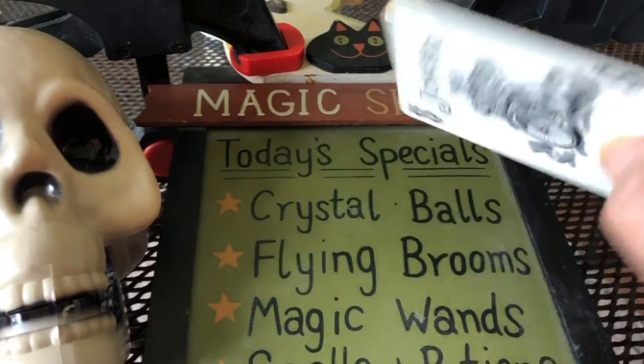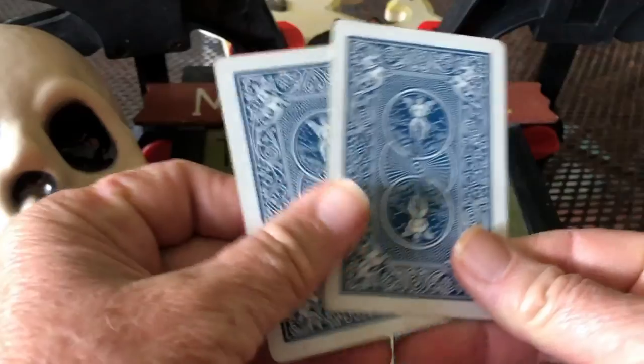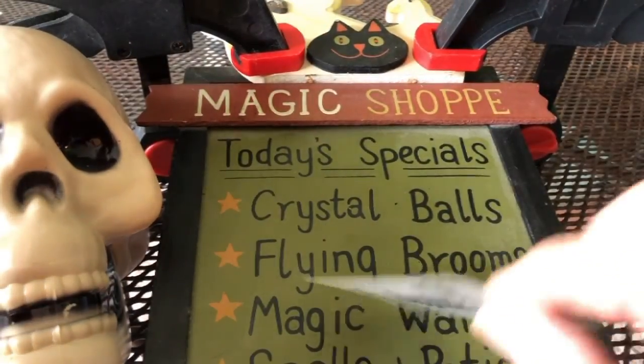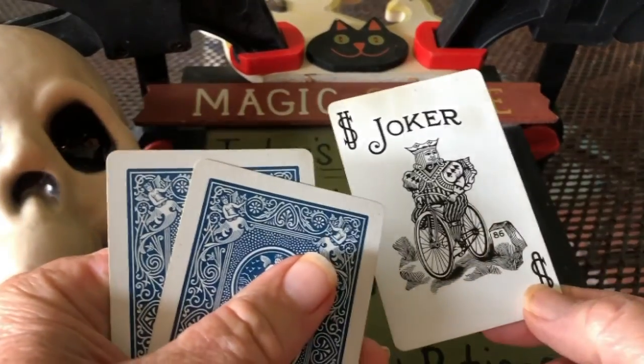Now, since they've only seen two cards, no one will assume that there are actually three. So, when it comes down to it, the joke really is on them. Pretty cool, huh? Yeah, simple but effective trick.